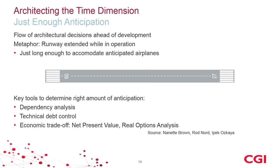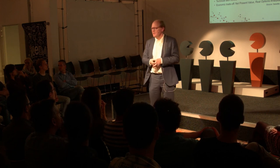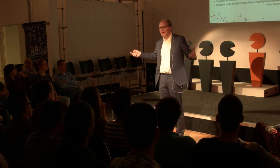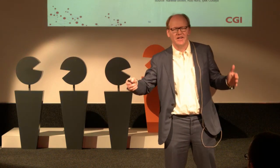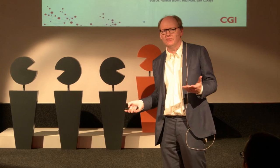So, just enough anticipation, I mentioned this term before. How do you determine what is just enough anticipation? This is actually kind of a hard one. The Scaled Agile Framework, who of you knows the Scaled Agile Framework, or SAFe as it is sometimes called? Oh, not too many. Okay, well, the Scaled Agile Framework is currently quite popular. It's about how you can scale up a Scrum-like process and use multiple teams working in parallel, and how you can combine that with reasoning about architecture. And they have a metaphor for anticipating architecture. It's called the architecture runway.